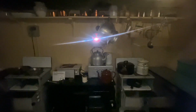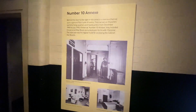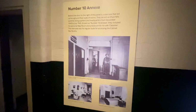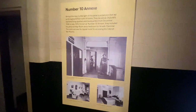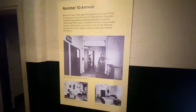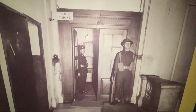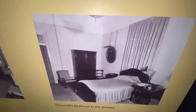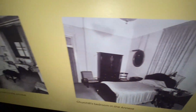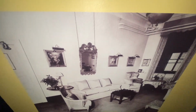So this is Mrs. Landemare's kitchen, Churchill's private cook, whose life he saved in Downing Street. So not only did Churchill stay down here, but he preferred number 10, and also the number 10 annex, and that was behind the door here on the right. It was a staircase that led up to a ground floor suite of rooms for Churchill. He spent most of his time there, and it was guarded by this Royal Marine. This would have been his bedroom in the number 10 annex. And this would have been his living room in the annex.